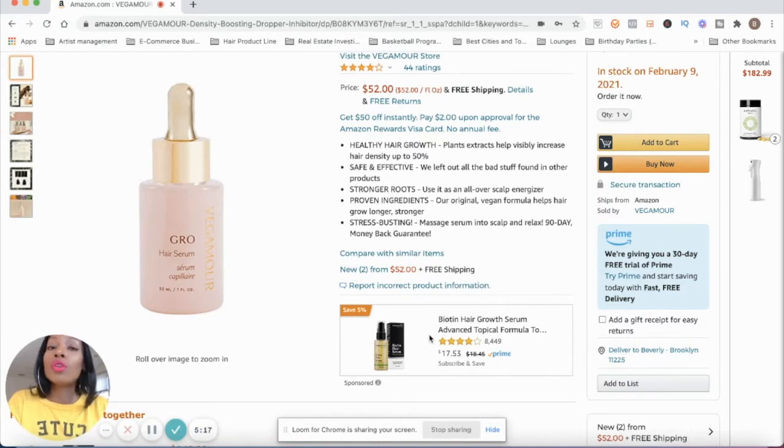So the reason why you don't want DHT is because it literally suffocates your follicle. This is your follicle, and DHT over time just completely chokes the crap out of your follicle to the point where now it's bald, it's shiny. Nothing is gonna ever grow out of it. It kills your follicle, leading to permanent baldness, okay?